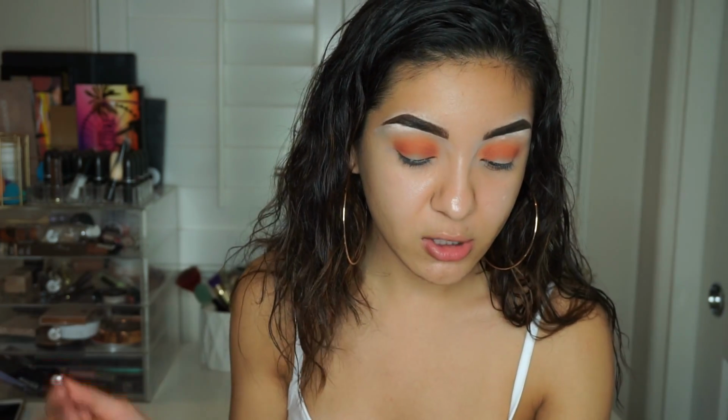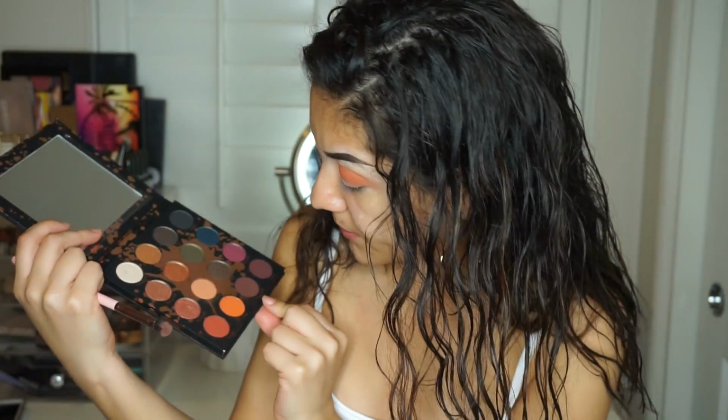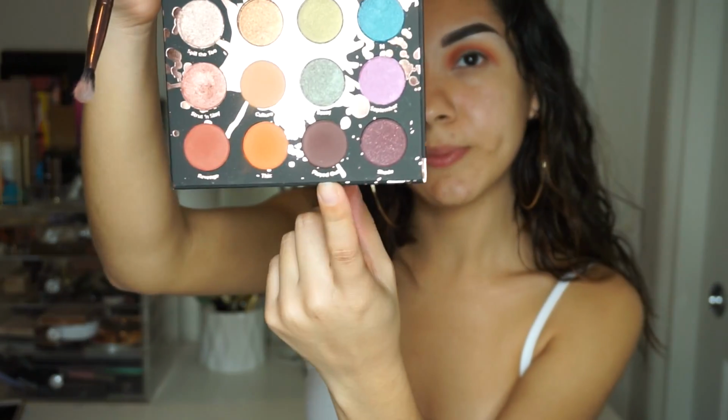So now I'm gonna go ahead and use the color Played Out, which is, I want to say, like a plum color, like a brownish plum color right here. And I just want to apply this into my lid as well.